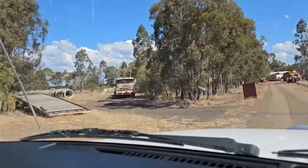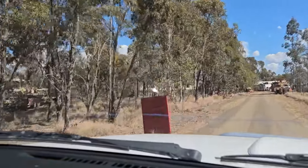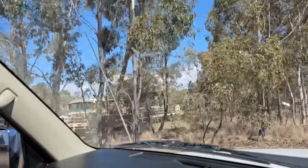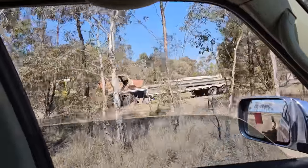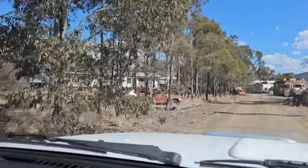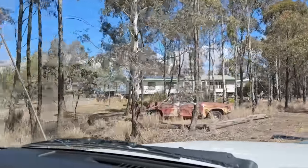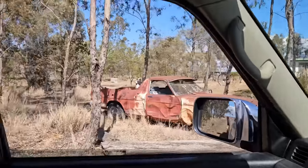Righto, we're just coming into the property now, so just got to go pretty slow. All right, I'll spin you around and we'll start the journey. Here we are, just starting to head in now. Some former old car up on there. Another hog newt. Garden ornament. Cattle dog sitting in the back.